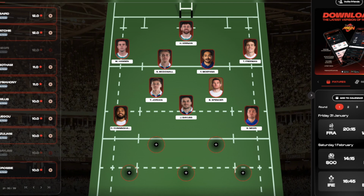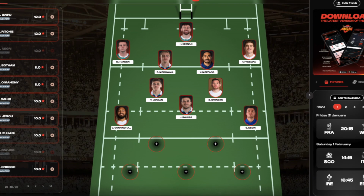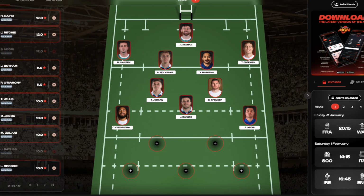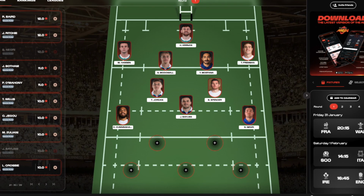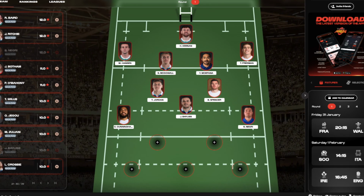Then the final two, I've gone with Josh Bayliss for Scotland. Again, probably won't start the opening game. It is against Italy, so may do, but I also think a pretty good super sub option as well. And just generally being quite cheap, I think, is a decent option. I think Scotland have a good chance this year. Probably third best, again, I would say, in the tournament.